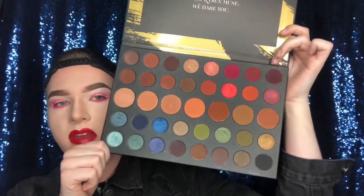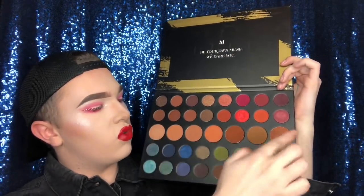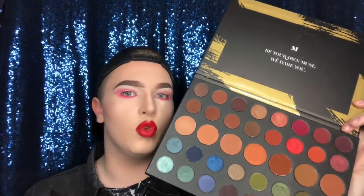The next eyeshadow palette that I'm going to be talking about is another Morphe one, and it is their recent launch. This is the Morphe 39A Dare to Create palette. I'm in love with every single shade in here. I also think it's cool that they added a row of transition shades and made them a little bit bigger, because they are the ones that you're going to hit pan on most of the time.